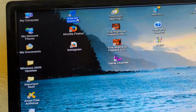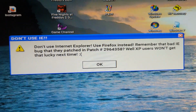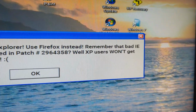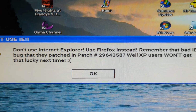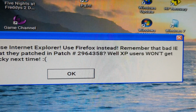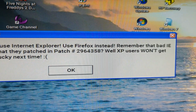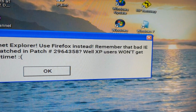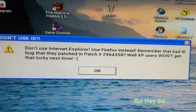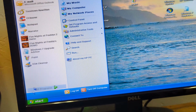Let's check out this old IE. Oh. What is this? Don't use IE. Don't use Internet Explorer. Use Firefox instead. Remember that bad IE bug that they patched, patch number 2,964,358? Is that a KB number? I think that might be a KB number. Oh my god. Well, XP users won't get that lucky next time. I think XP did get the patch. Okay. I guess that was a fake shortcut.